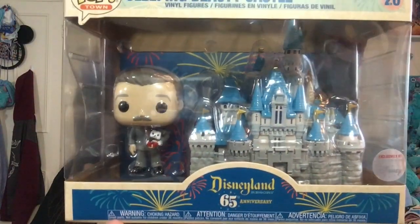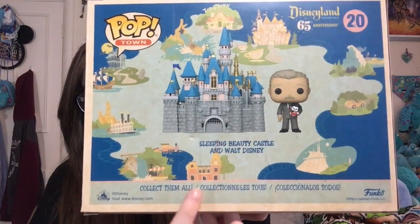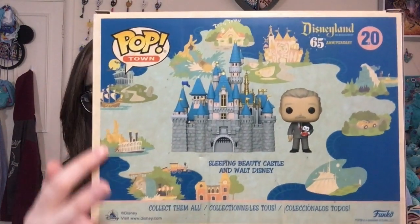So this was released for Disneyland's 65th anniversary. The box unfortunately is a little bit damaged here, but you've got a map of Disneyland. Because it took so long to arrive with Christmas and COVID and stuff, I've had a long time to think about this, and I will definitely be getting it out of the box.